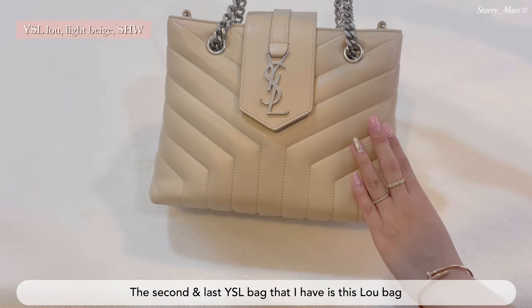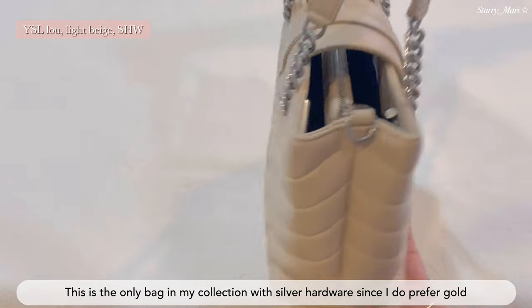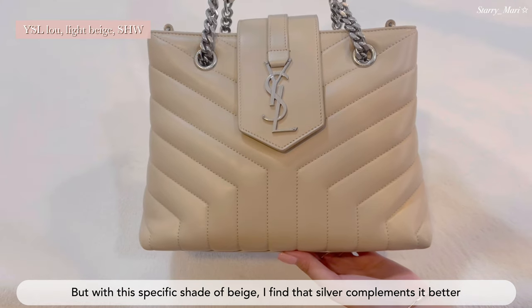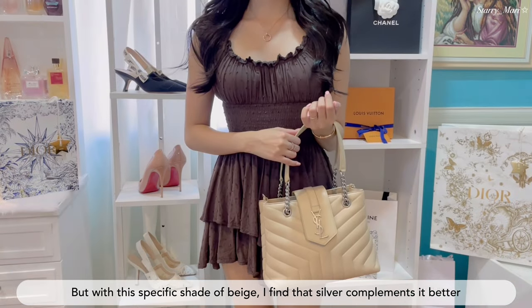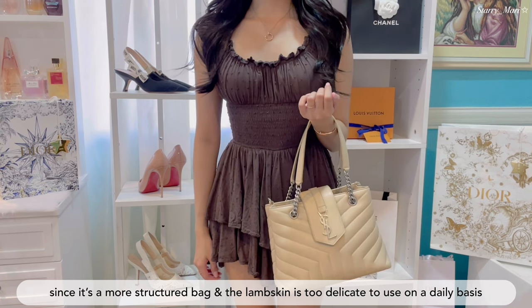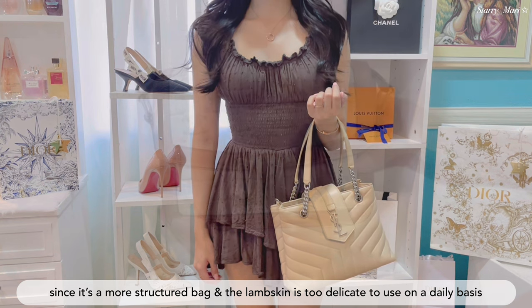The second and last YSL bag that I have is this Lou bag in a lighter beige color with silver hardware. This is the only bag in my collection with silver hardware since I do prefer gold. But with this specific shade of beige, I find that silver complements it better. I usually wear this when I go to formal events since it's a more structured bag and the lambskin is too delicate to use on a daily basis.